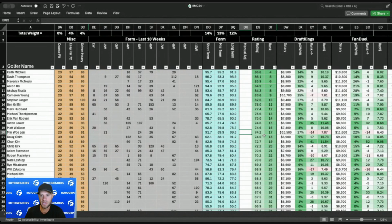Again, this is all number based. This is all objective. Nothing done on my end. So I'll probably end up bumping him up, maybe even a 10% boost, just to get a little bit more exposure to him. We have Doug Kim at 69. Hasn't been playing the best, but that's a good price point.